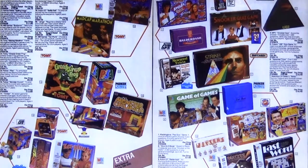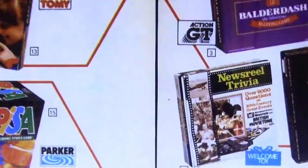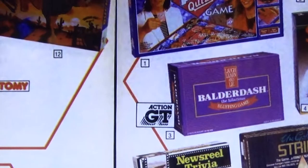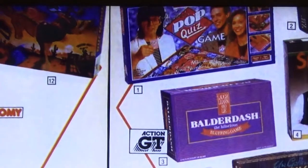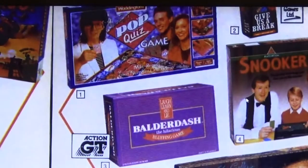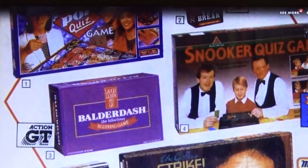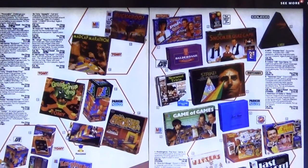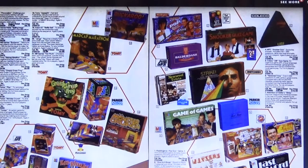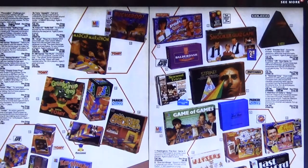A couple of other board games there as well. The Mike Read's Pop Quiz, there on the pop quiz down there. There's Steve Davis with the snooker quiz game. Also, Play Your Cards Right with the legendary Bruce Forsyth, who just sadly recently died. Great entertainer. Leslie Crowther's The Price is Right there. Board games.